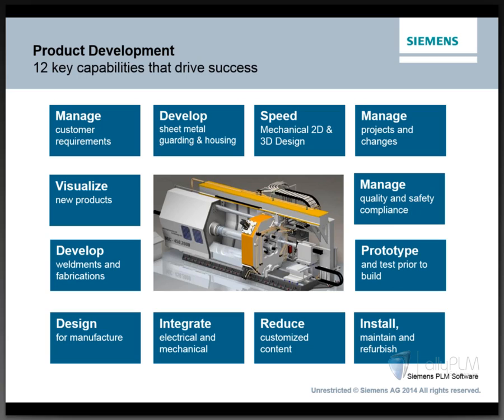Mechanical CAD is just one of the supporting engineering software tools that can be used to improve your product development and design capabilities. Every company is different, so what is your area to improve?